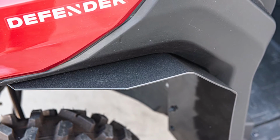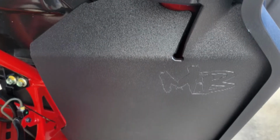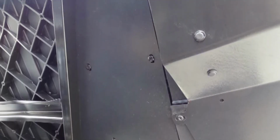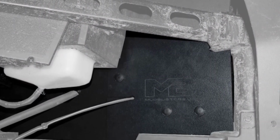Yeah, it's not just fender flares. Lots of other stuff coming from mudbusters.com. What do you guys make? Well, we try to make mud protection panels for any vehicle that we really see a need for. There are some vehicles out there that need a little bit of extra coverage around the radiator for mud, or around the battery, or around the gas tank, in the firewall in some vehicles.